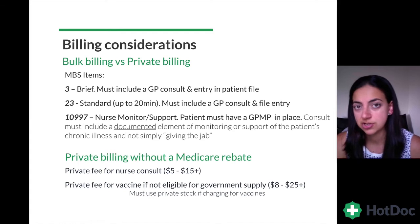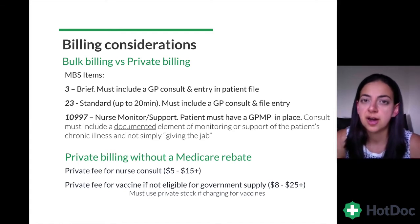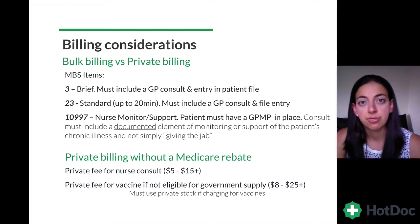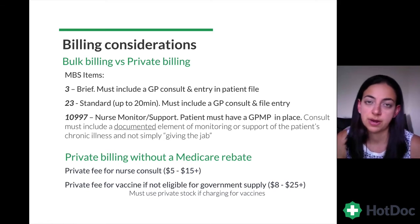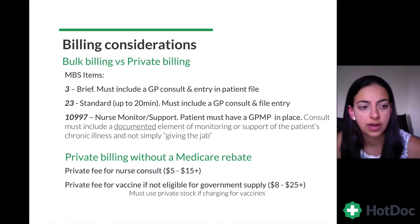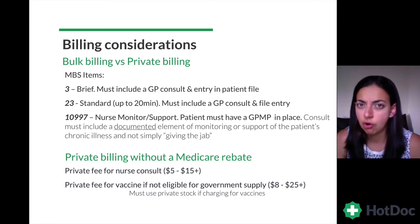Just giving the immunization is not really enough of an intervention. I would say as part of that, you use it as an opportunity to educate or monitor how things are going in general. It could be a conversation about how they're going with their medications, any side effects, any of the interventions that you've got going. If you've been referring them to providers, have a quick chat. Again, it doesn't have to be long or complicated.